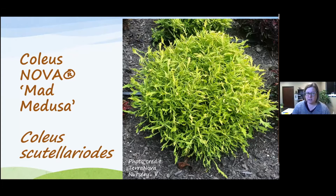It's upright, this little moundy green thing. I call them green meatballs, but they look really good in a container or in the landscape, and that'll give you that little pop of color that you see out here. And I put the photo credits on there. So this one's from Terra Nova Nurseries, and you could probably find that on their website.